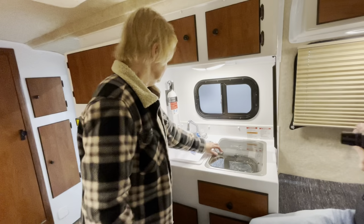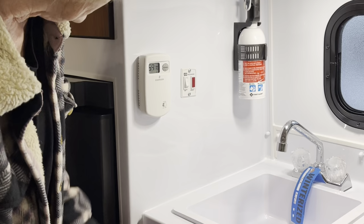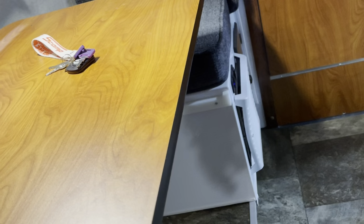On your wall here, this is your furnace control. You can go to heat, just like that. With these arrows, you can change the temperature that you want your furnace to come on at. Right now we set it high so it actually will kick in and you can see how it operates. That's how loud it is.